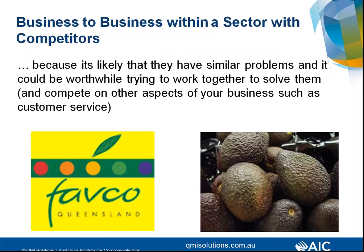They're a good example. The other type of collaboration, of course, is business to business within a sector with your competitors. Now, this is a bit of an issue for us in Australia, where we tend not to focus and consider the option of actually competing and collaborating at the same time. Now, if I give an example of what I mean by this, you can see the two images on the screen. Favco Queensland was created by the two biggest Brisbane fresh food vegetable companies, who run the farms, who run Brisbane food markets.